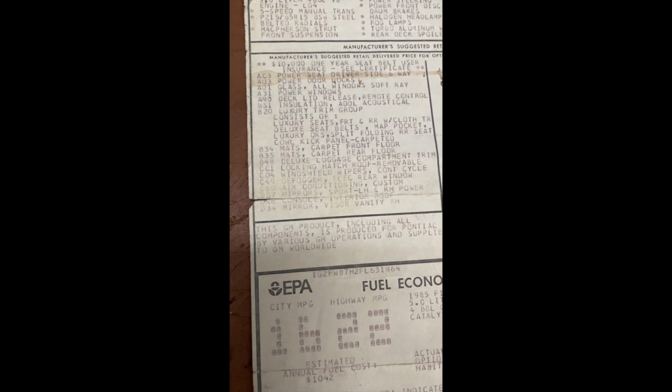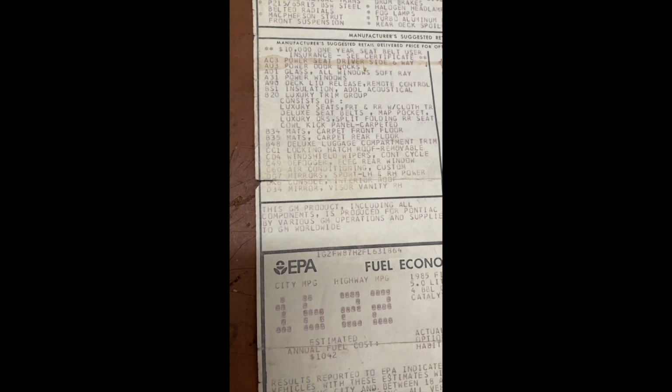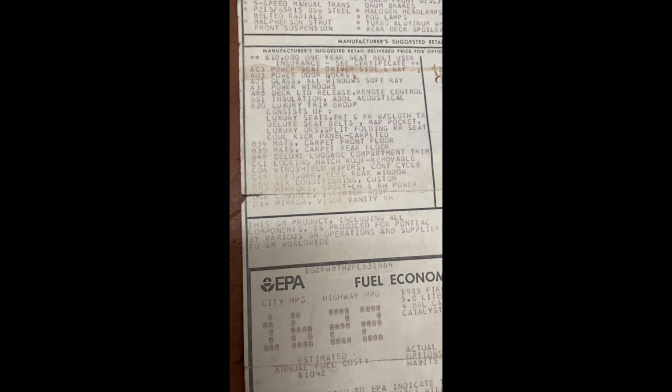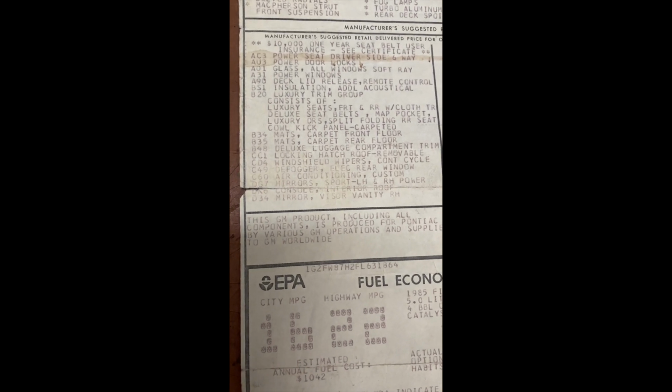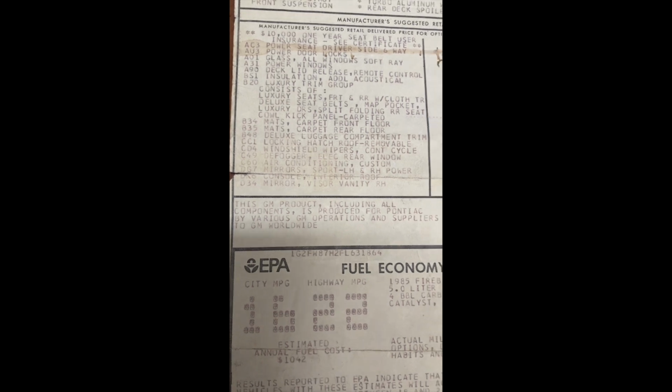Folding split rear seat, cowl kick panels, carpeted, which doesn't make a whole lot of sense, but anyway. Mats, carpet, front floor, mats, carpet, rear floor. Deluxe luggage compartment, a locking hatch roof. Windshield wiper, I'm not going to get into all that stuff. It talks about power mirrors, left and right, which we already mentioned. Cargo security screen, spoiler, rear aero wing. I don't know, it would look good back on there if it was nice. Done, of course, finished.